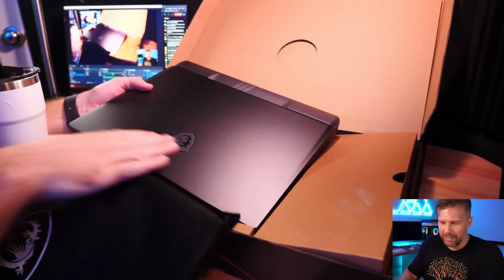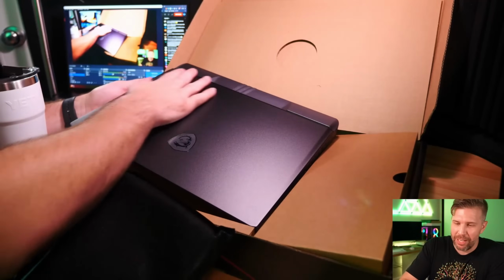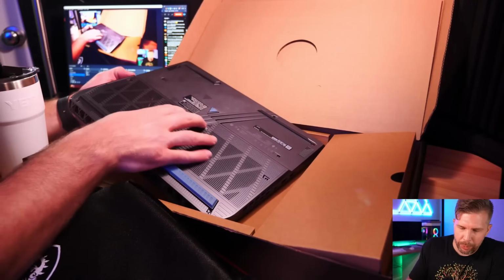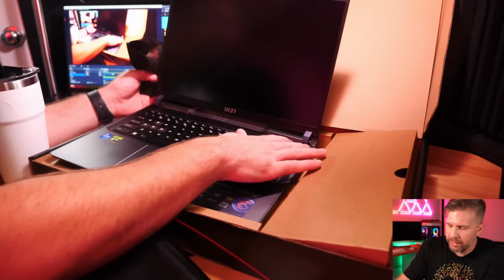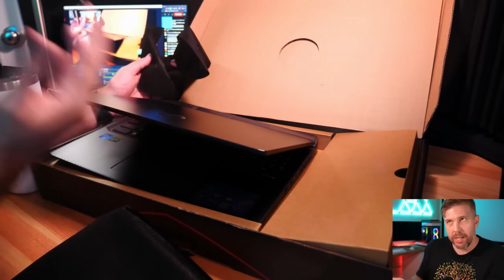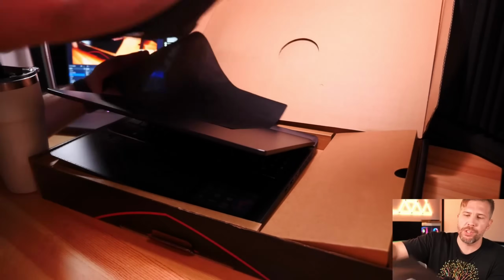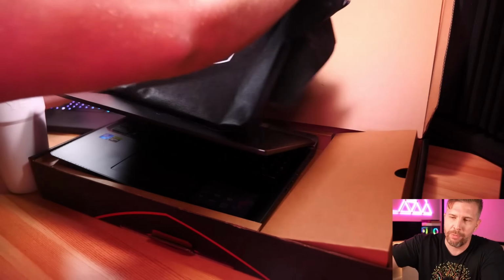Look at that clean metal lid. Ooh, it's nice. It feels nice. Now this is a plastic back. This little back section, I'm pretty sure that's plastic. This is metal. I'm pretty sure this is plastic on the bottom. So you get a metal keyboard deck and a metal top lid and then a plastic bottom. I think a nice combination because the bottom that way does not get too hot, doesn't build up heat. But then all the surfaces that you touch and interact with have the stiffness and premium feel of metal.